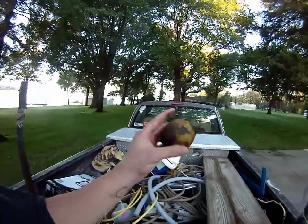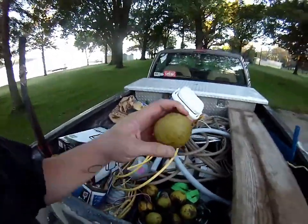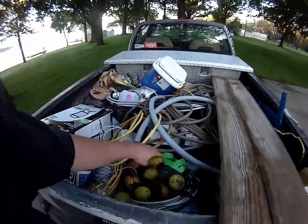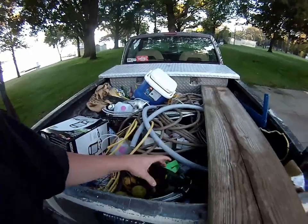Now, these are actually quite a bit bigger than normal, but I don't know if it's just the husk part that's bigger or it's the actual nut. So we'll just throw them out in the driveway and get them dehusked and find out.